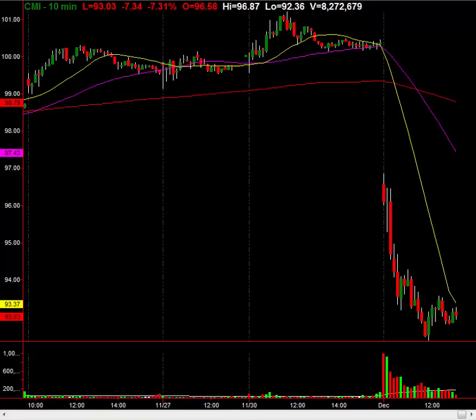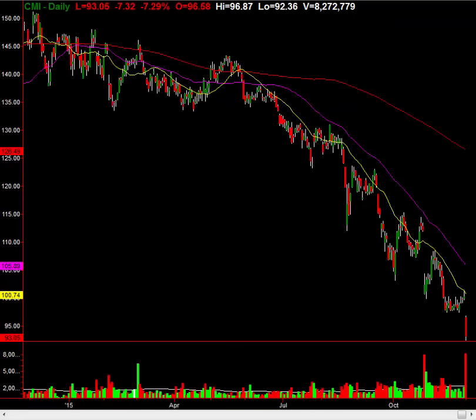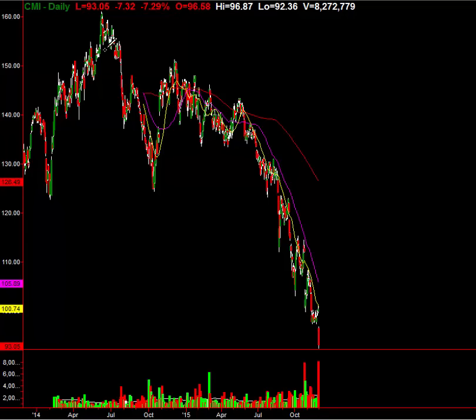To answer that question, you must go from the intraday chart, which is what we're on right now, the 10-minute chart, to the daily chart. And this gives you a better perception of how far this thing has fallen. If I zoom out, look at this fall. The stock was trading as high as $160 basically in 2014. In 2015, it was trading as high as about $140. And from $140 down to 93 is an unbelievable fall.